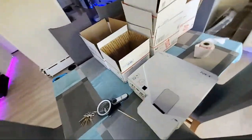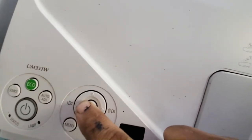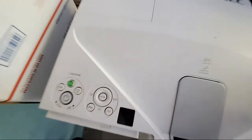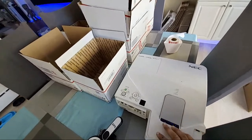This one right here is the, sorry, I got paint on them. I'm still working. The UW 351, UM 351W. The difference between that one and that one, I know they look exactly alike, is that this one doesn't have a position bar on it.